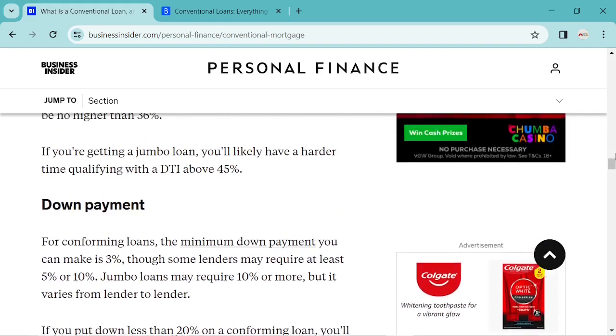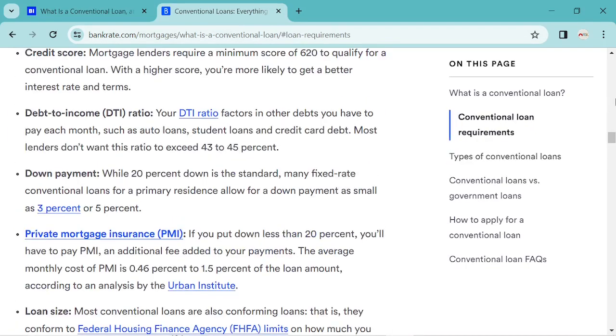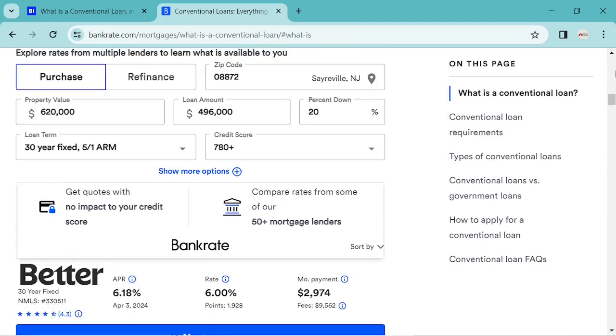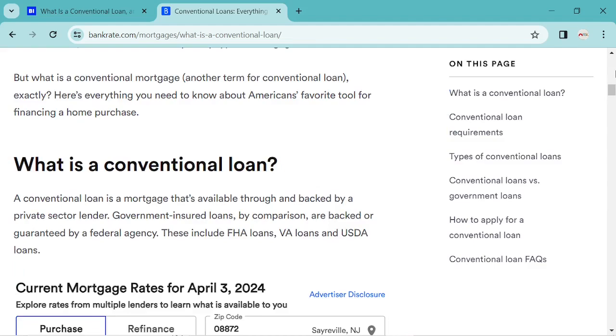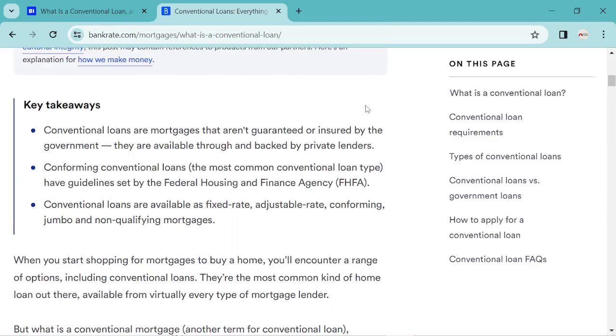So conventional conforming, if anything to take home, the last word is that it is not government backed. It is not backed by the US government. It's not guaranteed or insured. And it's available in fixed, adjustable, conforming, jumbo, non-QM loans, non-qualifying loans. So that's really it for now.